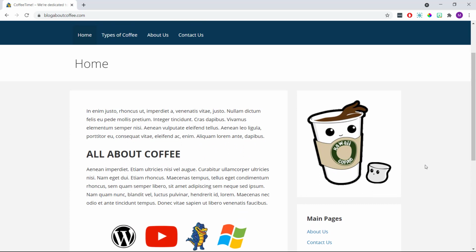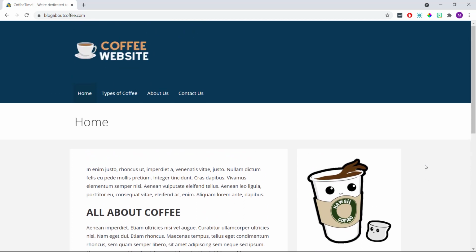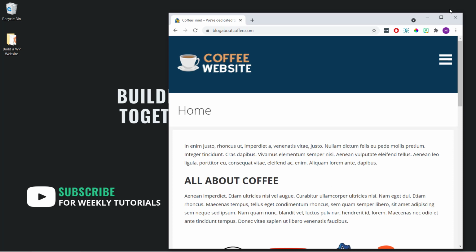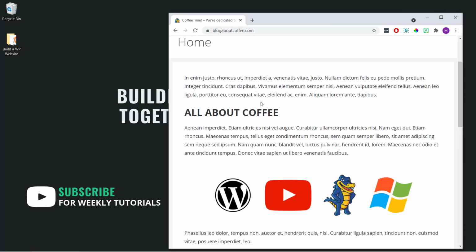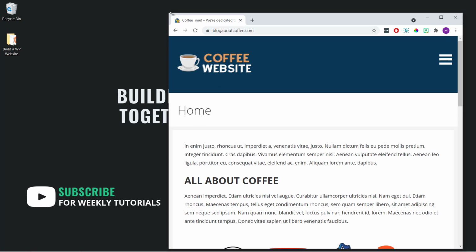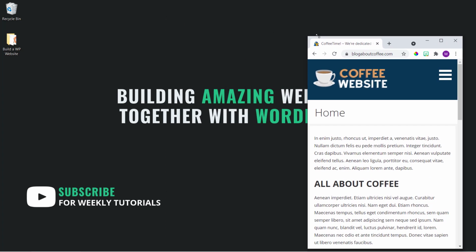This website's also going to be 100% mobile friendly, which means it's going to look amazing on any device. So if I just make this window a little smaller, we can see what our website will look like on a tablet. And then if I make it a little smaller again, we'll see what it's going to look like when being viewed on a mobile phone.